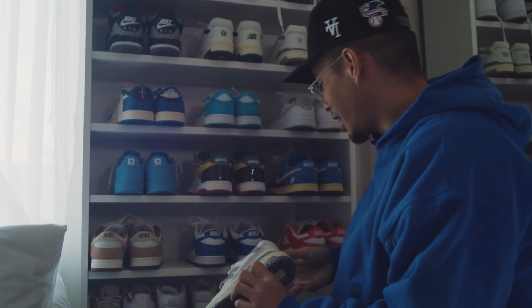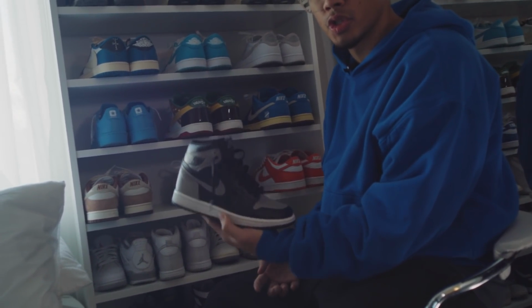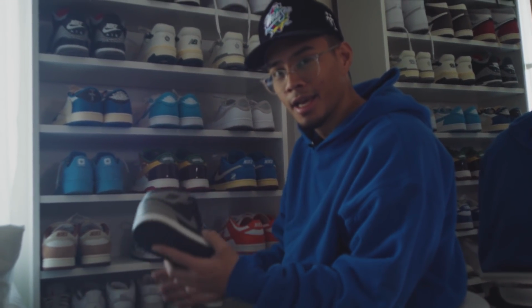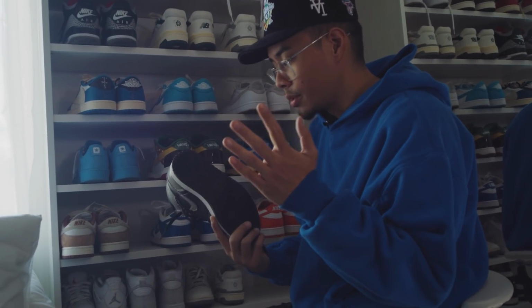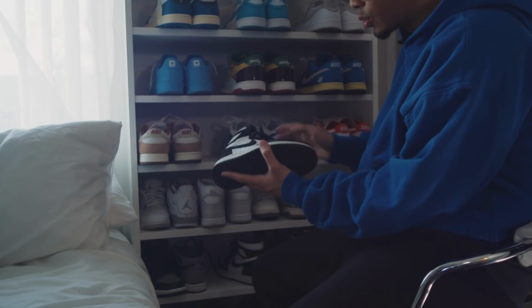And then going down, I think this is her first Jordan 1 in her collection, kind of like the shoe that started it all. She got the Shadow 1s in her size. More Jordan 1s, she got the Twists.